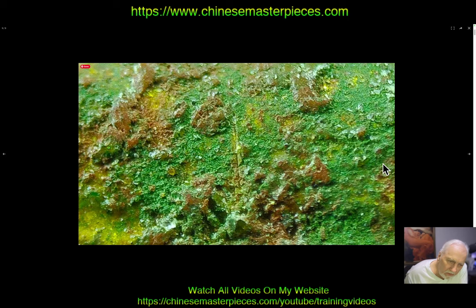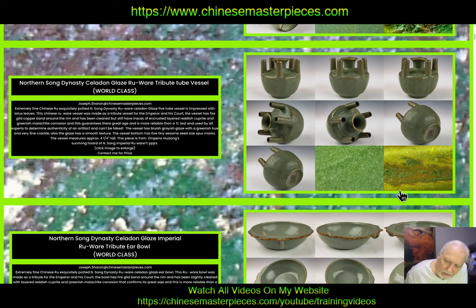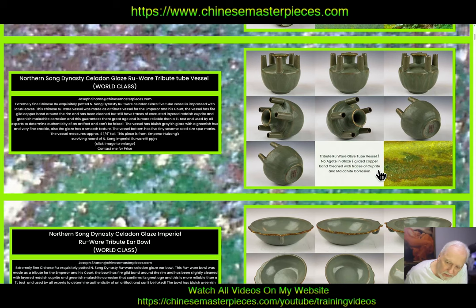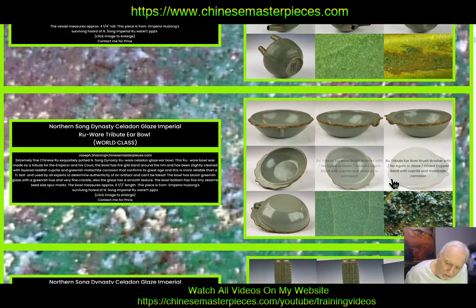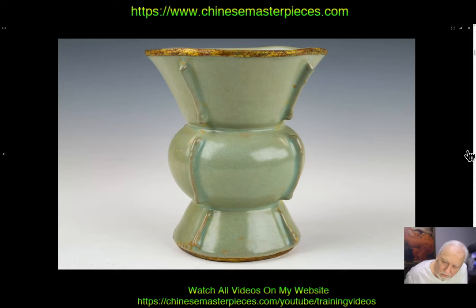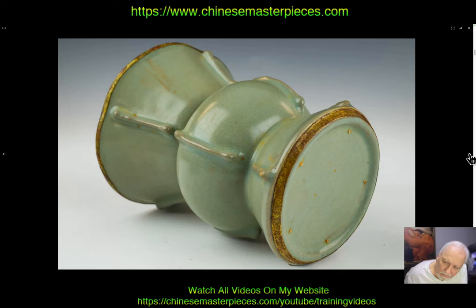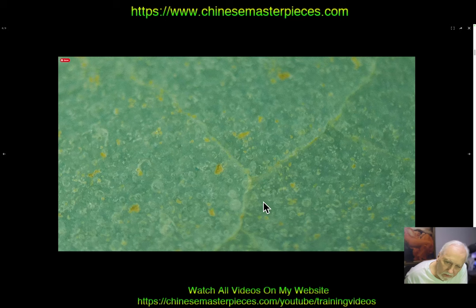And this is a close-up of that band, and it shows the cuprite and malachite. I can go down here. Here's another band here that was cleaned too, but it still has traces of the cuprite and malachite. And this can't be fake. It just can't be fake. And this one here. And these are all tribute wares. These were all given to the emperor as tribute. And there's no crushed agate in the glaze here. And here's a close-up.